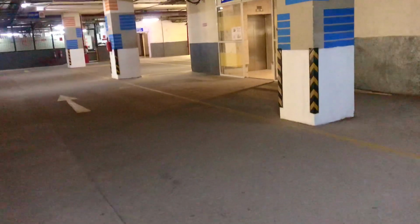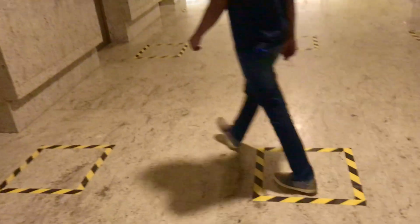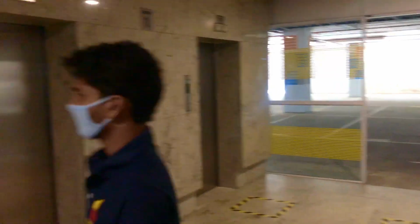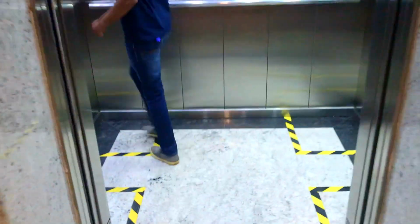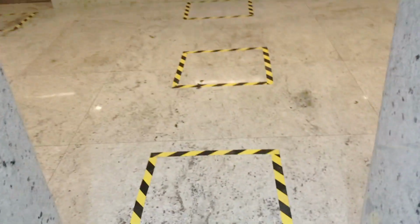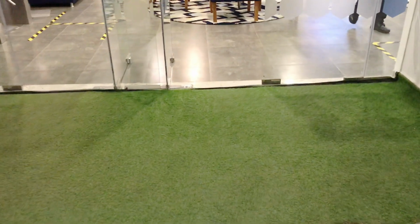Yes guys, now we've just entered the parking lot of the basement. Everywhere you see there are social distance markings and posters on social distancing. On both the sides, there is designated space inside the lift where you need to stand. And the moment you exit the lift, you can see the markings everywhere on the floor. So, a lot of space for social distancing.